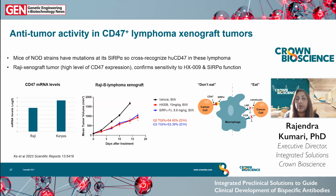And actually the NOD strains which are used here have mutations in SIRP alpha, so they cross-recognize human CD47 in these lymphomas. The principal basis for testing biologics targeting human CD47 using xenograft tumor models really does revolve around the fact that the polymorphic SIRP alpha in the NOD SCID mice interacts with the human CD47, and that in turn supports the growth of these xenografts.